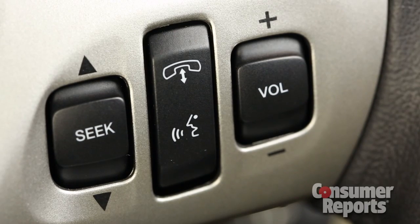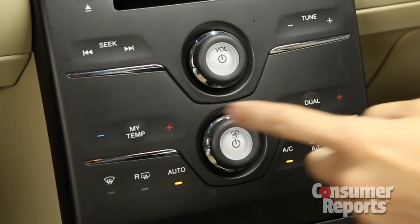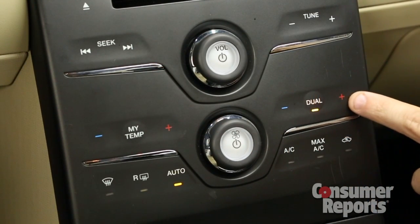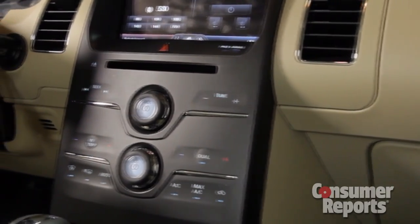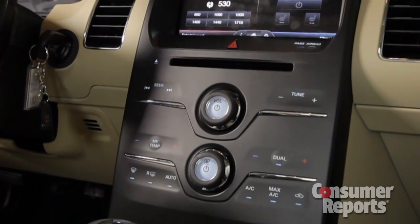Please say a command. The biggest problem with it is that most of the hard buttons have been replaced with touch-sensitive, capacitive switches. Since they're basically flush, you can't blindly reach for them, and they're nowhere near as foolproof as a regular button. They complicate simple functions solely to look high-tech.